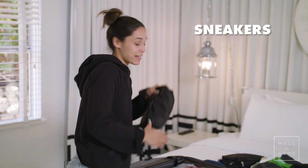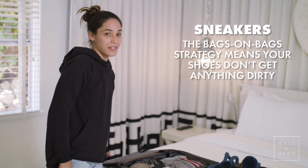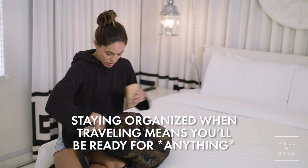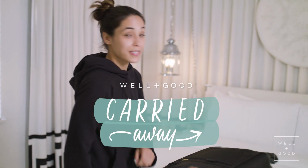Shoesies. Bags on bags. The best part of packing bags on bags is that the shoesies never get the rest of the clothes dirty. Being organized whilst traveling is very important because you never know when you're going to have to run out the door to catch your next flight.